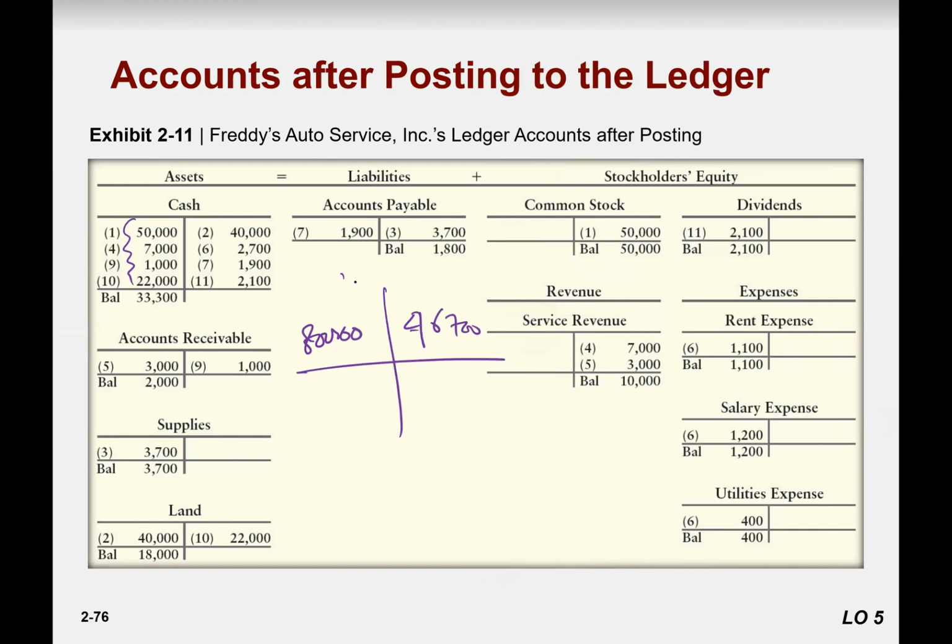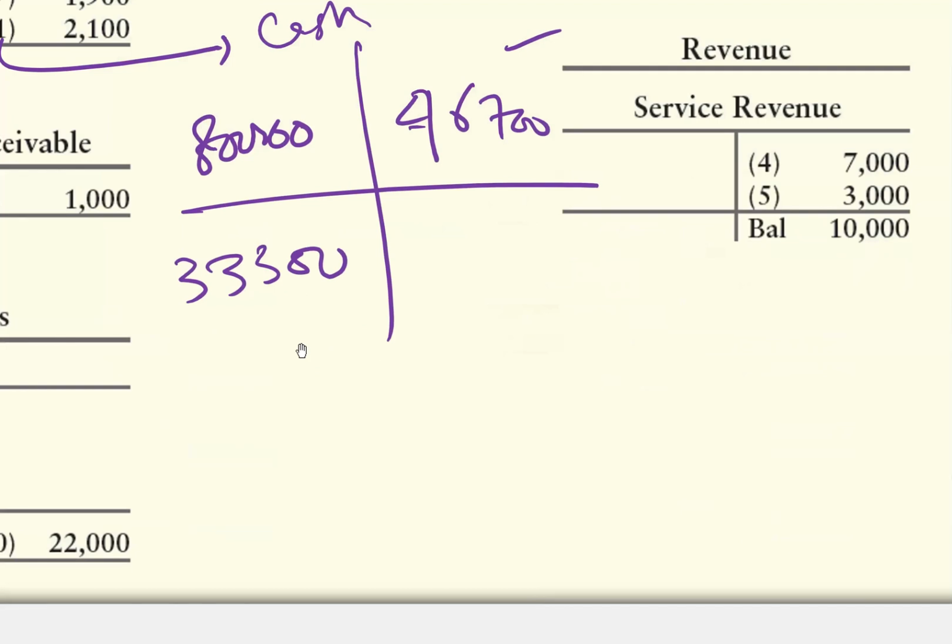Now we are just continuing this from here. So how much the debit side is greater than the credit side? You take 80,000 minus 46,700. Answer is 33,300. Right? And that is, of course, on the debit side. Right?